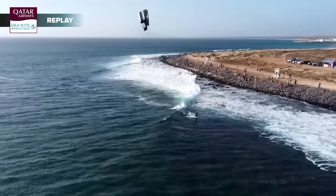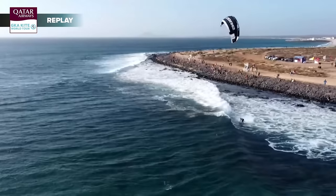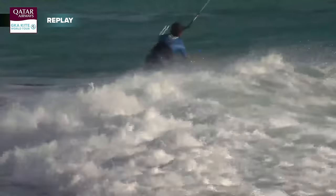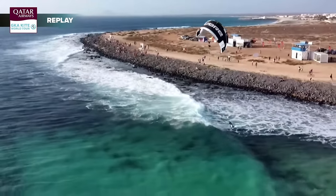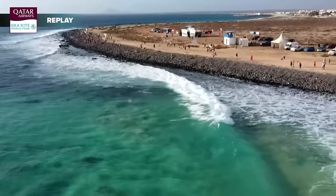But that was definitely one of the highest scoring waves of the heat so far, I would say. Three or four solid linking turns. Information just in: Charlotte Carpentier in the lead, Camille Lacerdan second, Barbara Stagelo third so far in this heat.